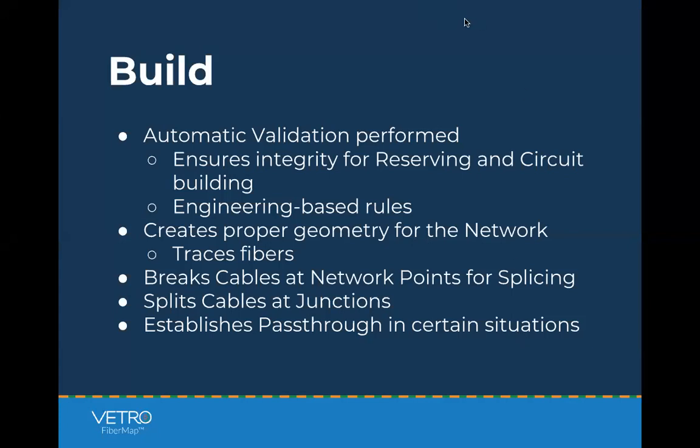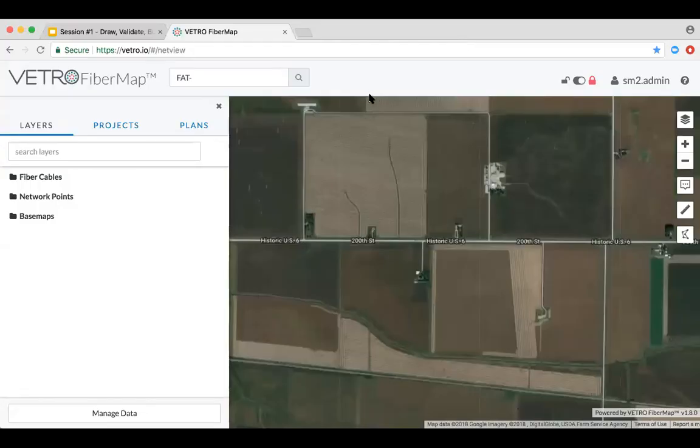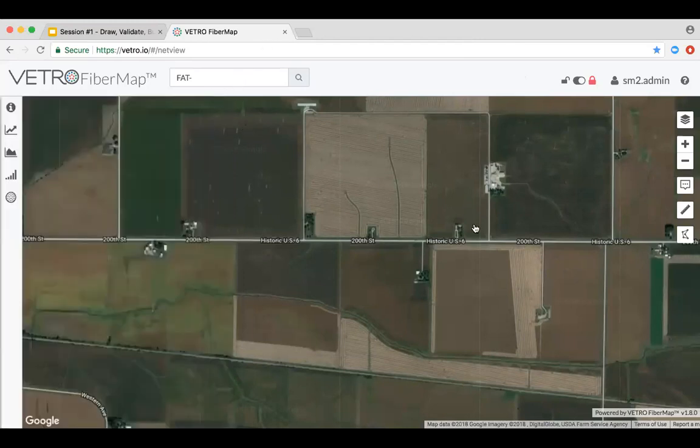So I'm going to pause my screen for a moment while I jump over to VETRO FiberMap and resume here, and we should be just fine. All right. So here we are, the main screen of VETRO FiberMap. When you first log in, this is the screen that you see. We don't have any of the tools enabled. We are in read-only mode.